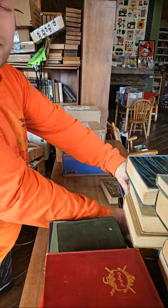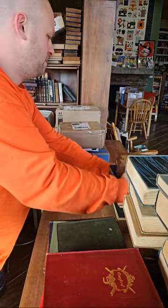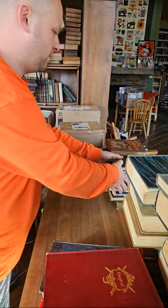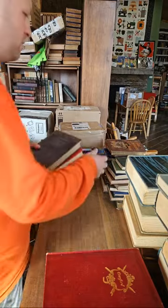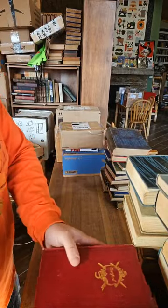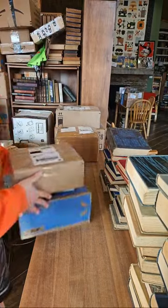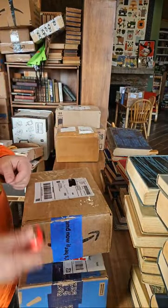Move some of these books down. I haven't been buying too much on eBay lately. It's been kind of a pain to find anything worthwhile for a reasonable price.